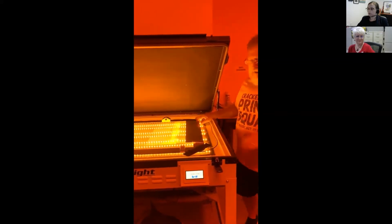Yes. Typical screen in here now burns for no more than 10 seconds, which we were burning every screen for at least 2 minutes prior to this. Yeah. So that helps improve a lot. The registration system transfers from the table over to the exposure unit. Once we get ready to expose the job, again, this film will lay on top of here, and then we will put a screen of the correct mesh on there.